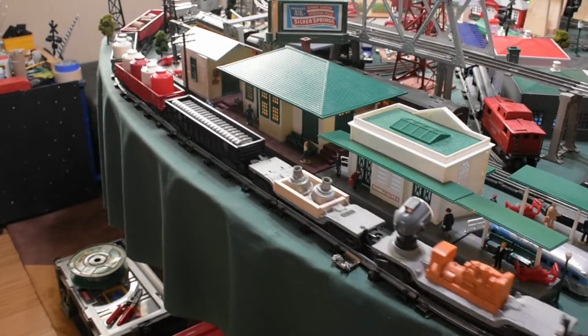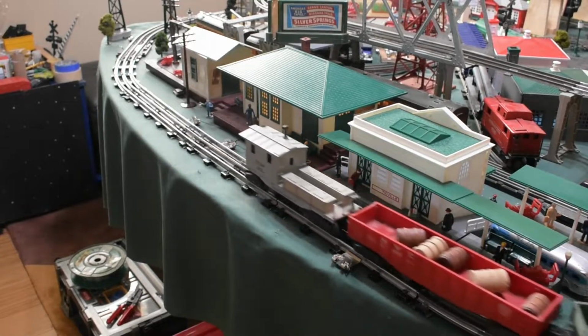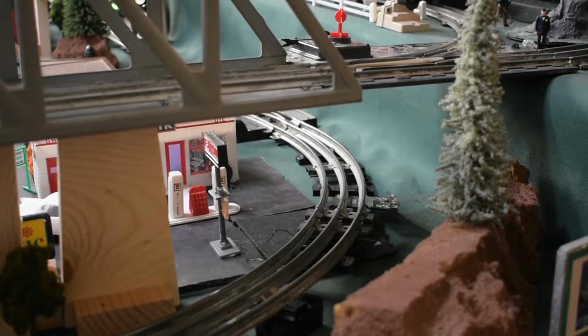Beginning with the F3, it starts off with a strong tug on the cars and glides smoothly down the rails. No problem with the F3 whatsoever.